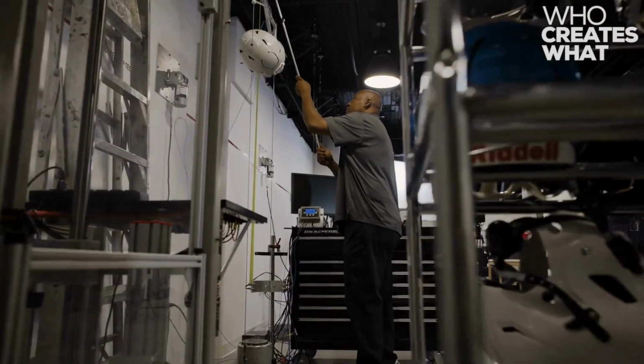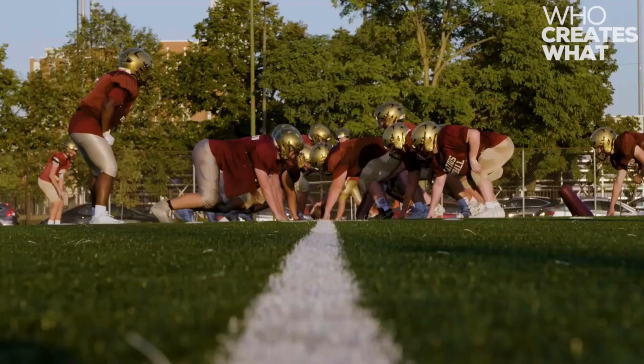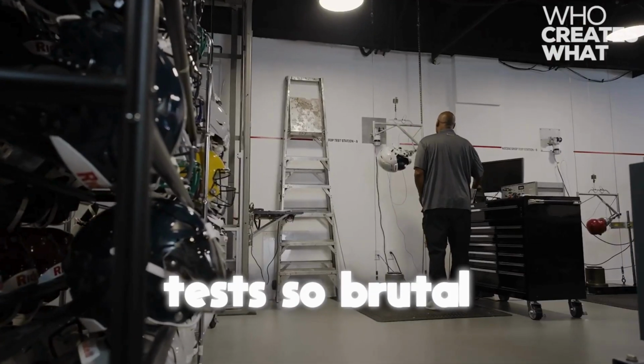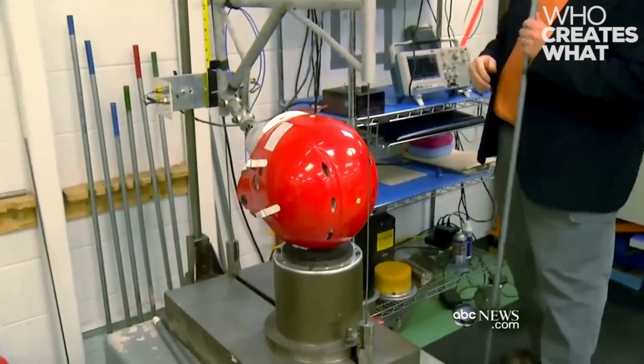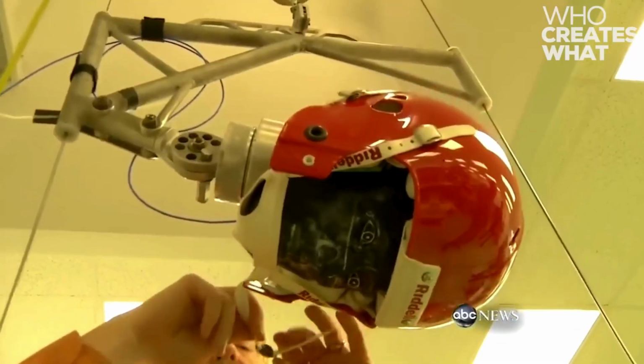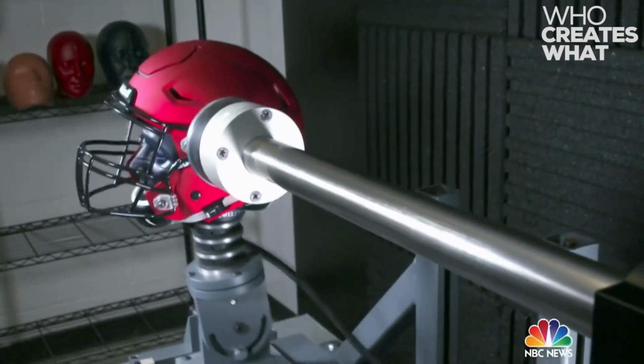Alright, buckle up, because this part is where things get intense. Before a football helmet ever touches the field, it goes through tests so brutal you'd think it owed someone money. Seriously, these helmets get pummeled, smashed, and walloped like they insulted the testing machine's mother. Imagine testing a knight's armor by throwing it at a wall. That's the kind of no-holds-barred approach we're talking about.